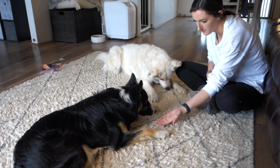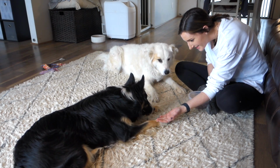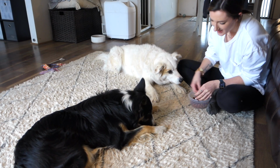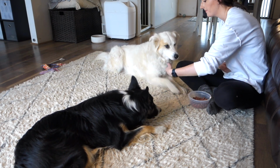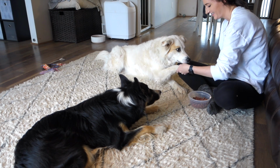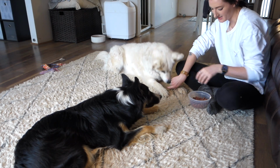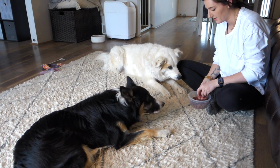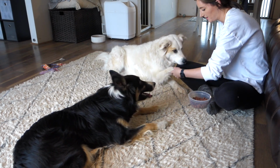This is something that Wrigley is more uncomfortable with. A lot of times she will want to move her paw away from the pressure of that. So this is something that I'm working on with her very slowly. Like right there, she kind of backed her paw away. But as we move forwards with this, a little bit more pressure is helpful here.